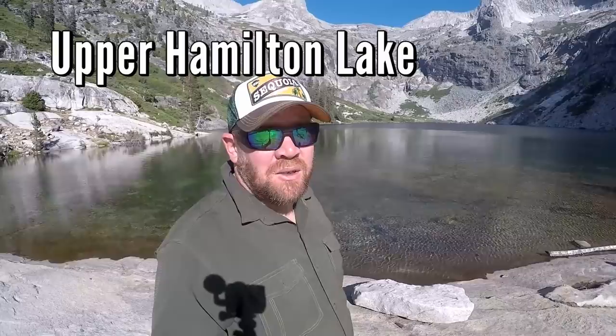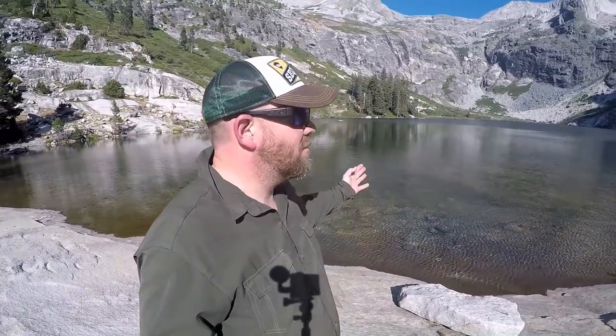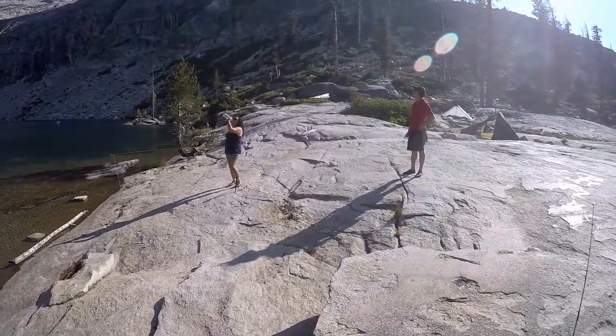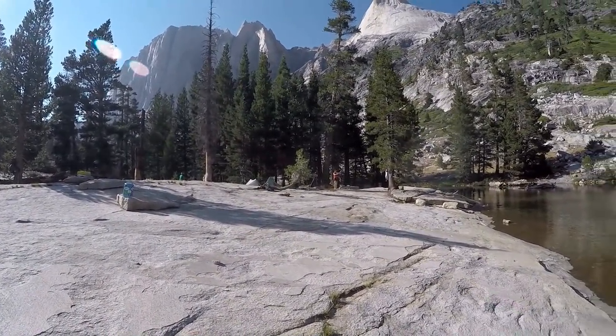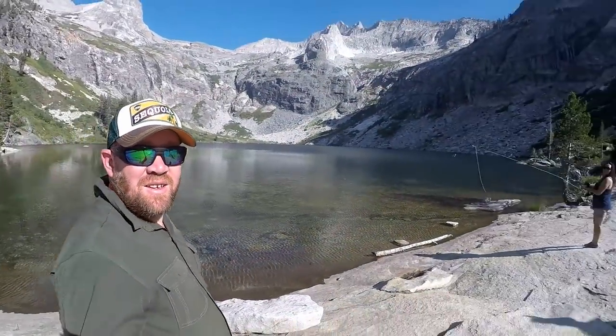This is our stop for night two, Upper Hamilton Lake. And it's beautiful here, guys, just beautiful. Great fishing. You got Monica, David back there fishing. Robert's gonna clean up here in a few. You got Chaping back there. Robert and Eric, or sorry, Don and Eric, geez. I'm losing it already up here. But here it is.